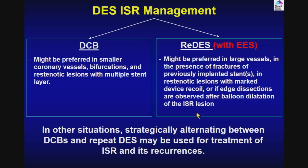So where do we use drug-coated balloon? I think in smaller vessels, bifurcation, where there are multiple stents, because you don't want to put more stent if there's already two layers and so on. The DES in a large vessel is the right approach.